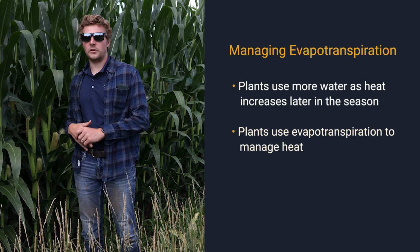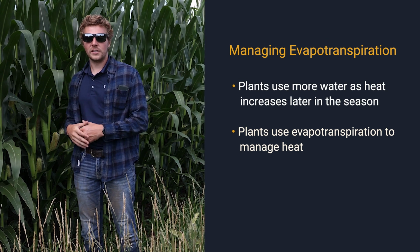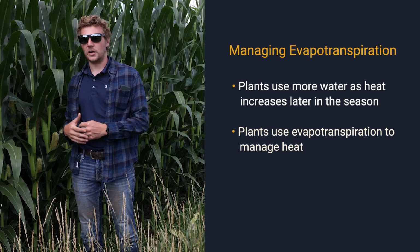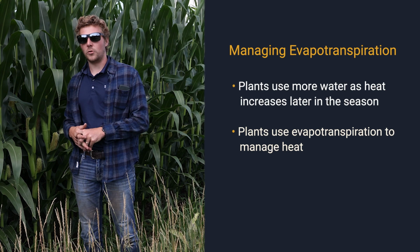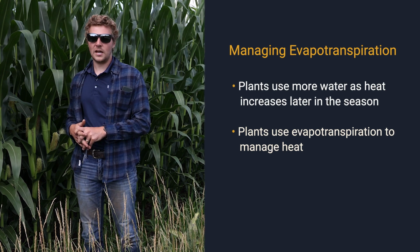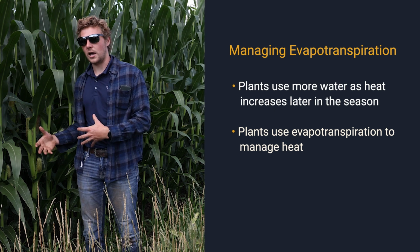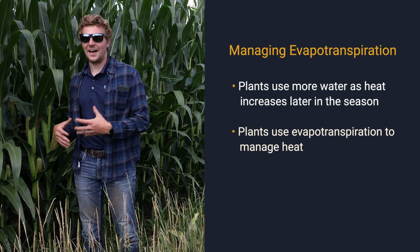When we talk about evapotranspiration, that's how the plant actually regulates temperature so it can stay cool and do what it needs to through the reproductive stages. And so if we're not being smart with our water, then we're not going to be able to last very long. And so anytime that we have large needs for nutrients, so we have nutrients in short supply, our transpiration rates are going to be a lot higher.